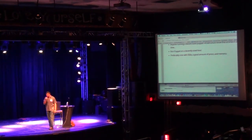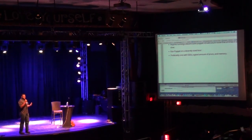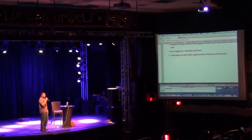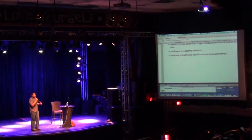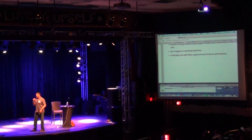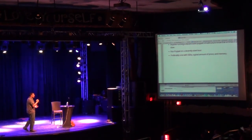This screen was cut off, but it basically says, in terms of hardware, if you're running a decent sized Puppet infrastructure, anything beyond, that's why I was asking you how many nodes you have. If you're running anything, I would say 300, 400, 500, be sure that you size your boxes or your Puppet instances correctly, right? Why? Anybody know why? Because it will slow down. It will come to a brawl.